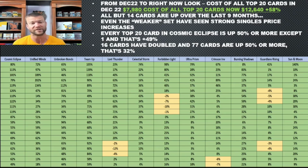But even in the weaker sets, right? Even in the beginning of the eras, look at that. They're almost all green. Every card in Burning Shadows went up over the last 9 months. Every card in Sun and Moon went up over the last 9 months. Heck, the top card in Sun and Moon is up 140%. Even Team Up, one of the most expensive sets when we did this in December of 2022, the top 3 cards are all up over 100%. That is absolutely insane. And then look at Cosmic Eclipse.